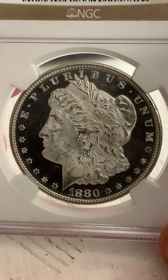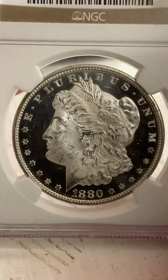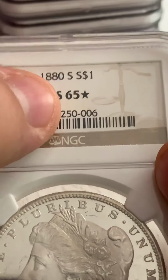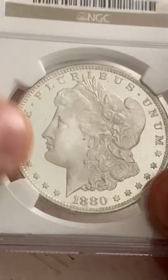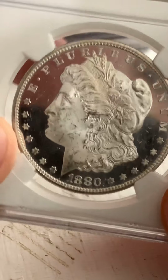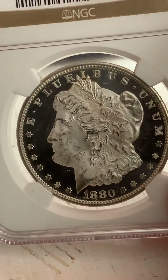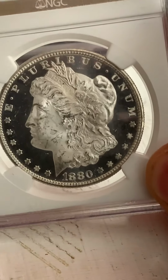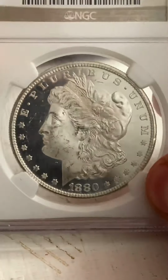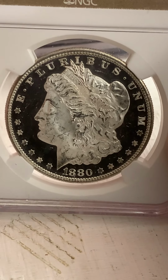So I just wanted to point out that there are things that can come across on coins that make it look like it's a details coin when it's not. Next, we have this Morgan in a 65 star. Now, star stands for exceptional eye appeal. NGC is the only grading company that uses the star, but a lot of dealers will recognize the star because, let's face it, that eye appeal, that mirror is just amazing. I have tested it out. It comes out to about 4 feet. You can see things clearly through this coin. It is black and white.